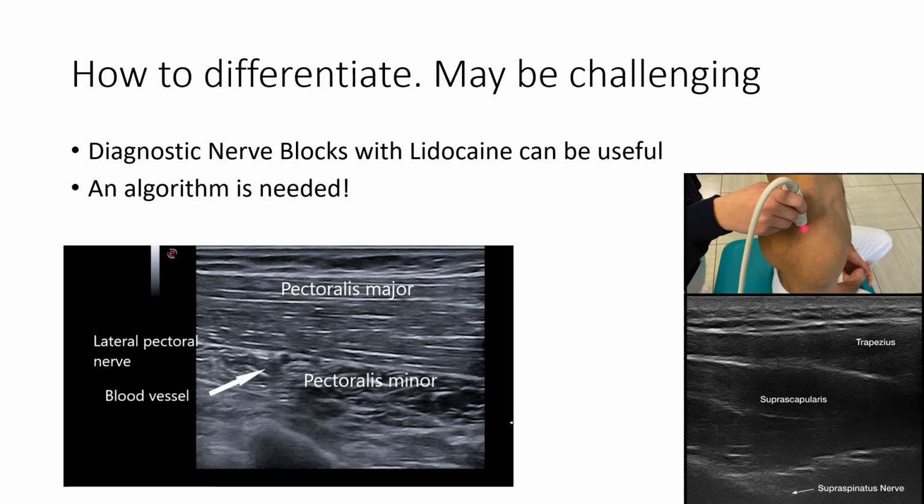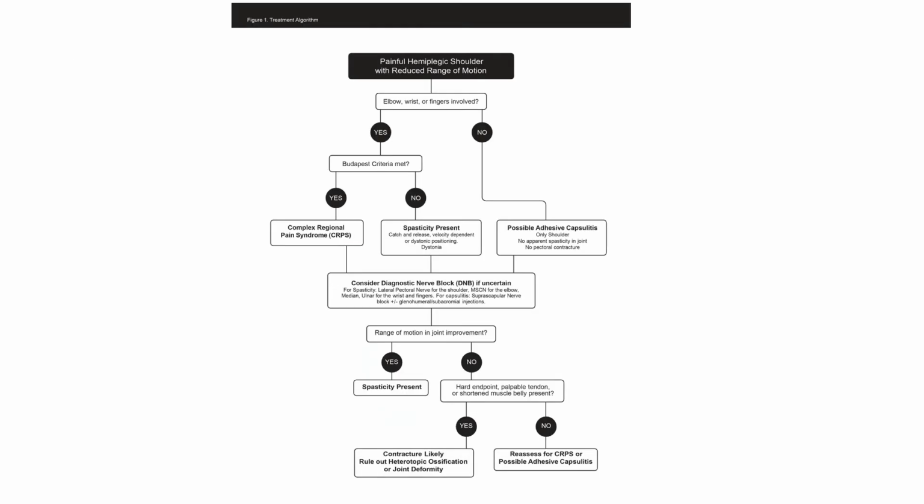For sensory fibers, we can do a suprascapular nerve block to see if we can get rid of the sensation to the shoulder to see if pain is the main inhibitor and greater range of motion is achieved. However, we may have to use diagnostic motor nerve blocks using lidocaine. In this example for the shoulder, we recommend the use of the lateral pectoral nerve block. We therefore have created the Viva algorithm. The Viva algorithm takes into consideration whether it's an isolated shoulder pain or other joints are involved.